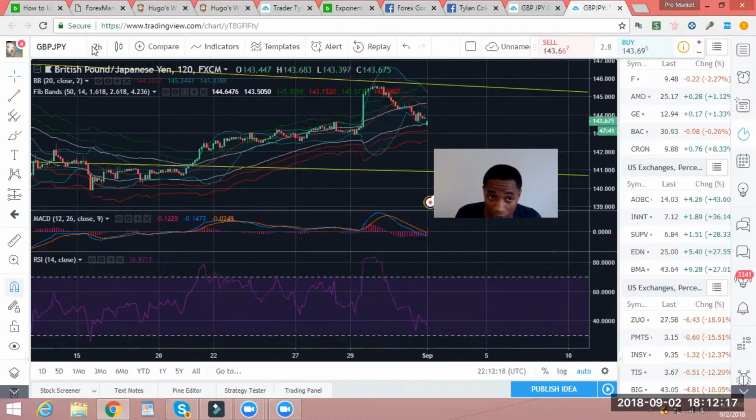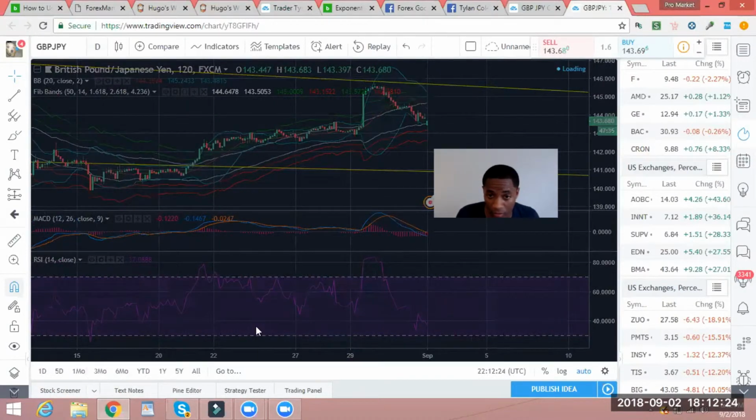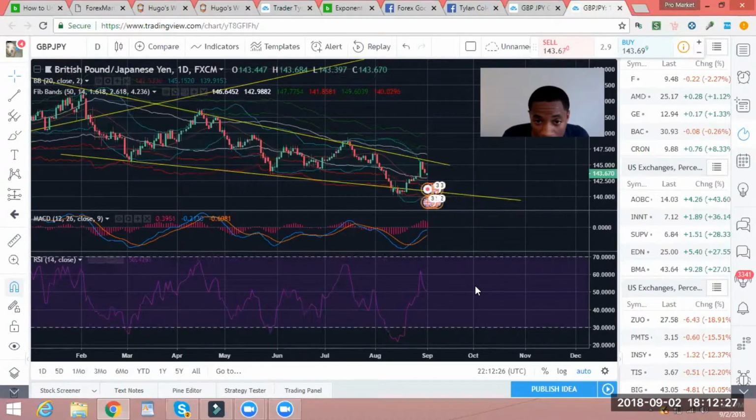This is the 2-hour chart, by the way. You want to go all the way down to 1 minute and go all the way back up. You want to make sure you end on a 1-day chart. So I realized this is a strong bearish trend. So what I did was I actually looked at it.